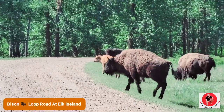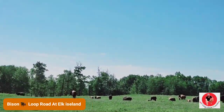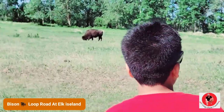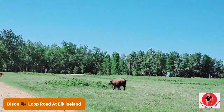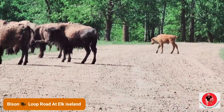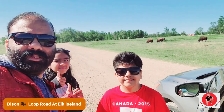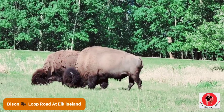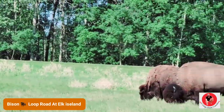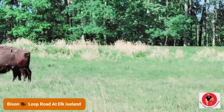Okay, you also watch your back, okay? MashaAllah, guys. Oh, this is so hot. Are they racing? No, sometimes they get scared, right? A lot of bison. This is mashallah so big. See? Look at the tails. Guys, see this one.